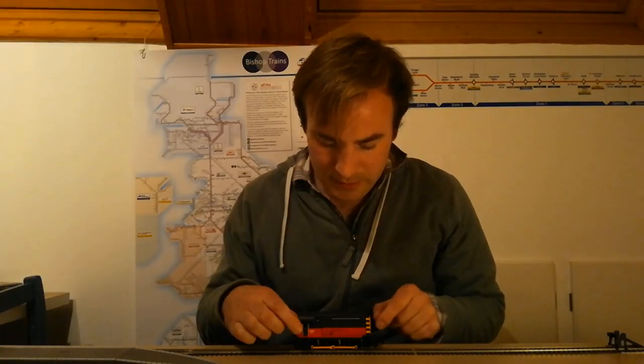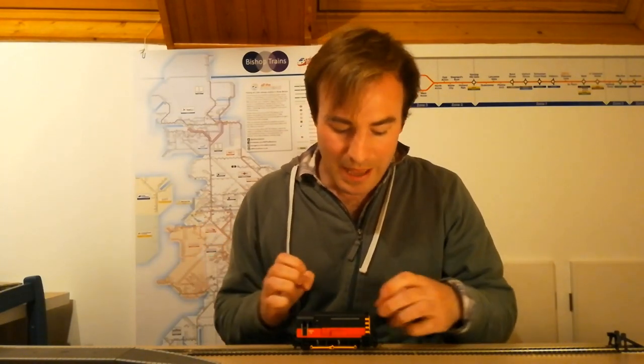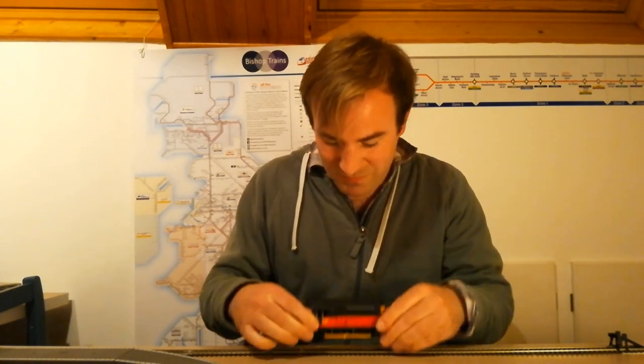So here's the 08 shunter. Now, as I said, it has a cab at one end and it doesn't have a cab at the other end. Well, the Class 58s, obviously they're much longer. They're not a shunter. They're a proper, full-size, big locomotive. They have a cab at each end, but they have a narrow bit. I'm just going to lift it off the track so you can see a narrow bit like this in the middle. So for that reason, they're named Bones, because they look like a squarish sort of bone.